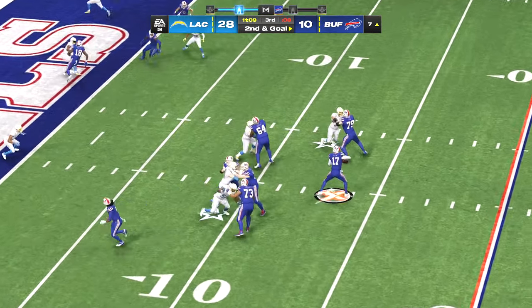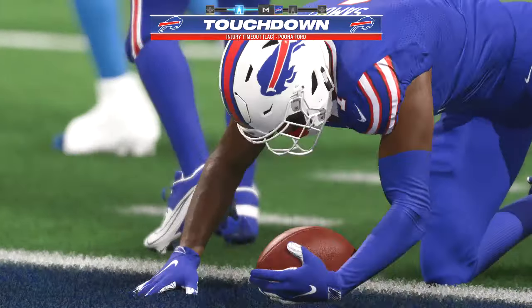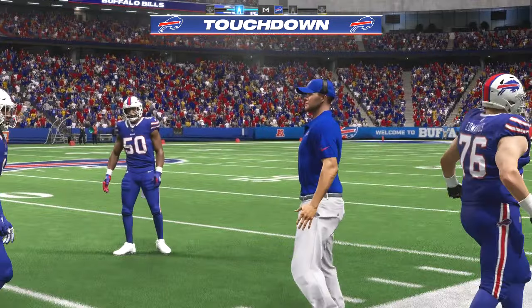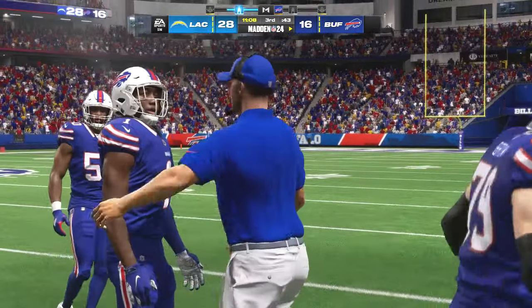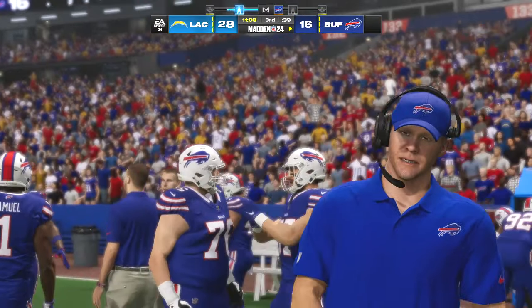Here's Allen to throw it. This is caught. Touchdown, Bills! Curtis Samuel. A 7-yard touchdown grab. And the Bills are able to make some inroads here to that deficit.